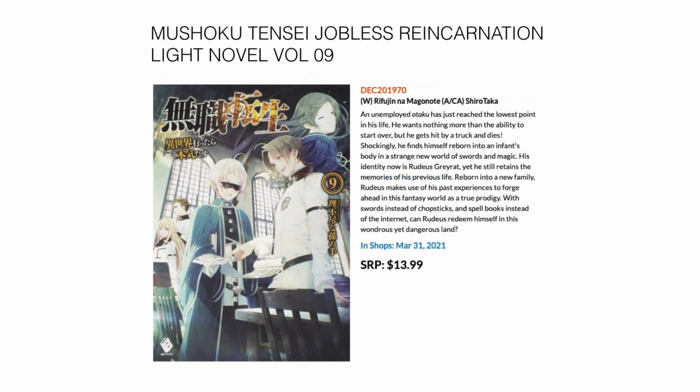Next, we have another light novel. This is Mushoku Tensei: Jobless Reincarnation, Volume 9. And the reason this is in is because there is so much hype about this anime. It looks amazing. I haven't seen it myself yet. Not even sure if the first episode is released, and I just watched a preview or trailer. Anyway, yeah, this sounds really cool.